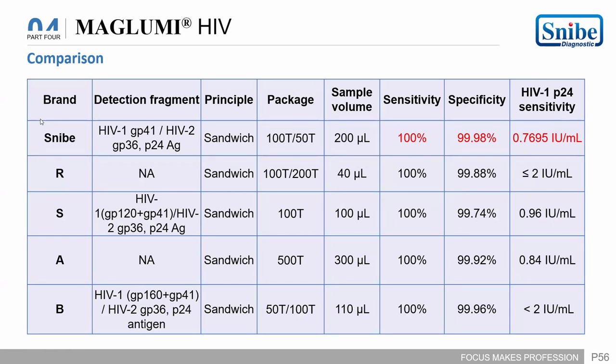So this is the brand, excuse me, the SNIBE. We are detecting fragments of HIV-1, HIV-2, and P24 antigen. We have a sandwich principle. We have 50 test and 100 test kit sizes. We have a sensitivity of 100%. The specificity is 99.98%. The HIV-1 P24 sensitivity is 0.7695 IU per ml.